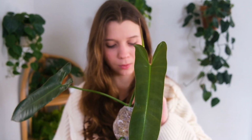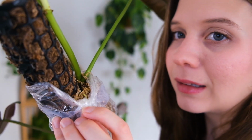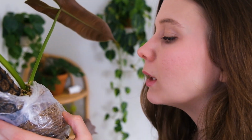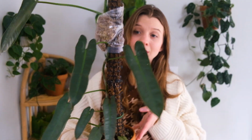And obviously he's looking like he's rooting really well. Oh my goodness, here's another root. Can you see that? Right there? Yeah, that's another little root. And that rooted really quickly because I think this has been on here like 3 weeks to a month or something like that. I don't know. So yes, philodendron atabapoense.